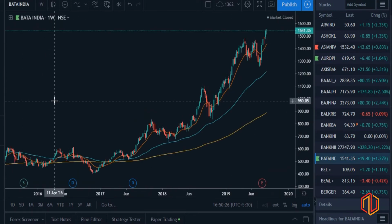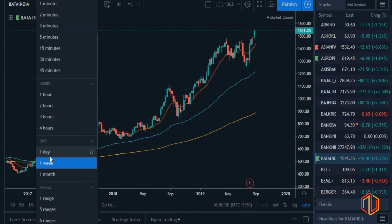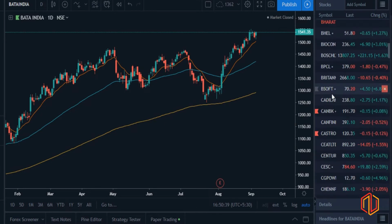Bata is one stock which has been continuing its upward trend, and if you see the daily chart here, we see that it did a pullback and it is now again ready to shoot up. So I'm strongly bullish on Bata. Pharma stocks are all looking bullish.